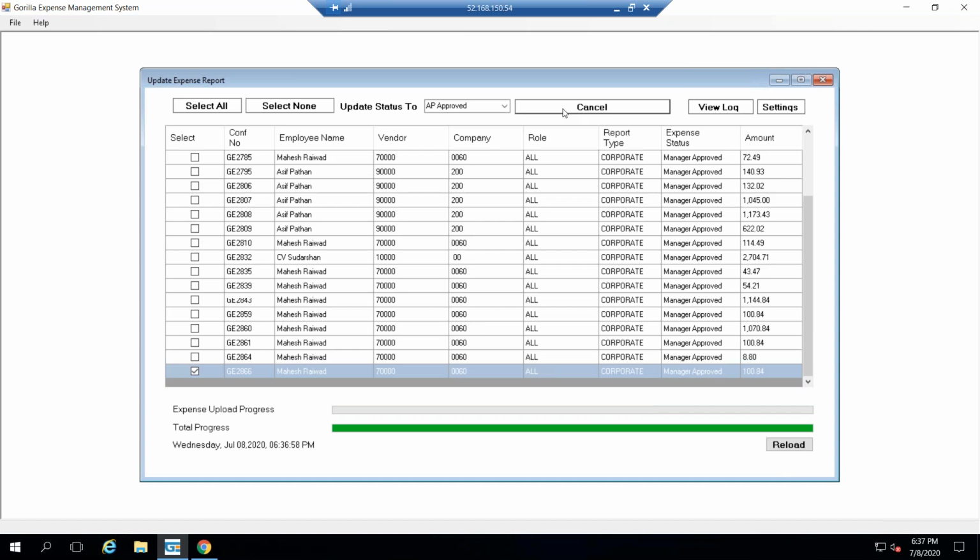So process-wise, at the end of the week, end of the 2 weeks, or end of the month, as an AP manager, you can come to this page, you can select all of these reports, and with a click of a button, you can send everything to Business Central. So you don't have to manually key anything into Business Central, NAV, or GP, or any ERP. It just eliminates a lot of time you spend keying the data into your ERP.